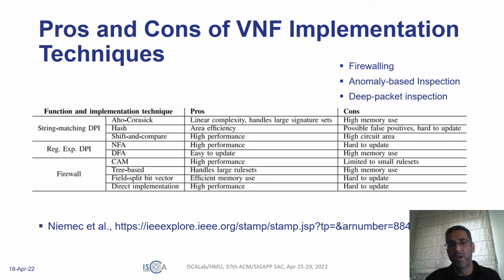So while there is a lot of analysis and research about how we can implement virtualized network functions, and these are actually the focus of deep packet inspection and firewalling implementation in gateways, and mainly at server and cloud environment, with implementing firewalling techniques with anomaly-based inspection and deep packet inspection networks, there's not too much attention paid to how we can achieve lightweight, secure system on chips with these hardware accelerators.